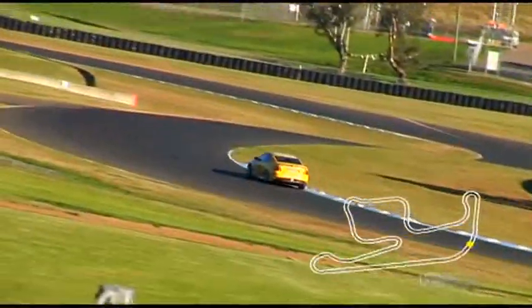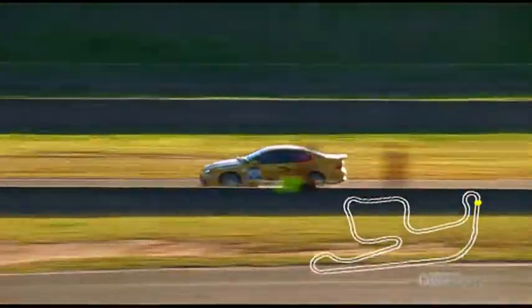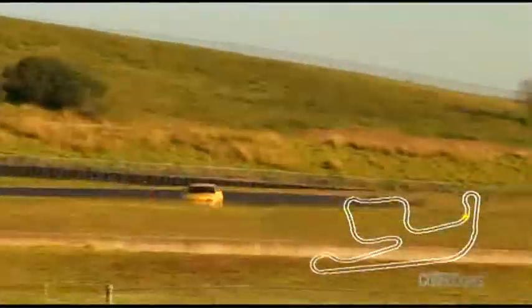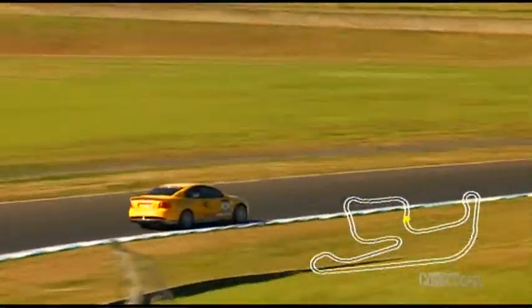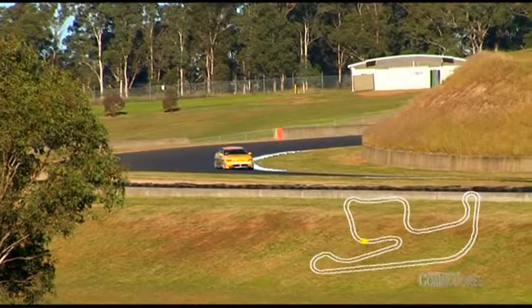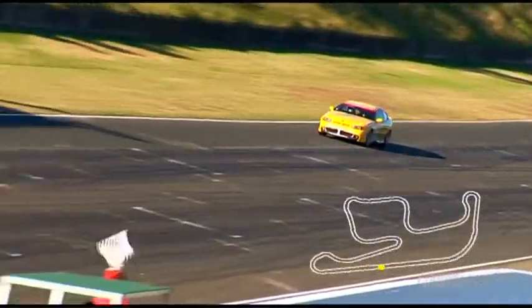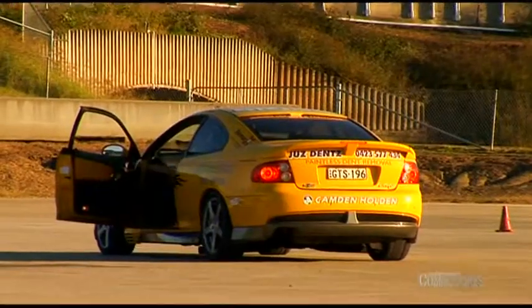With the event coming to an end, Nathan was happy with the performance of the car, and more so that it was still in one piece. The guys were well placed in the modified V8 class, but admit that they were just happy to get out there and have some fun.